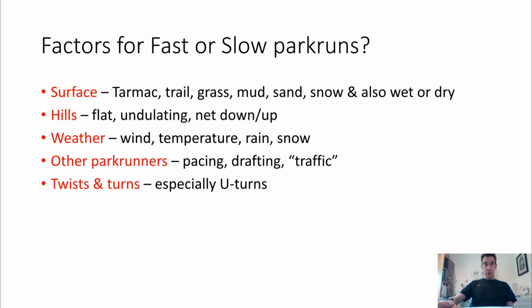On a similar theme, if the course is very twisty and turny, especially has lots of U-turns in it, that's going to slow you down. For every U-turn, it's probably going to add on 5 or 10 seconds just to slow down and accelerate again. And also, parkrun courses aren't strictly measured to an exact 5K. They're measured as well as they can be, but it's quite possible that some may be slightly shorter than an actual 5K and some may be slightly long. Now, in terms of what is fast or slow, that's obviously going to have a factor in the times.